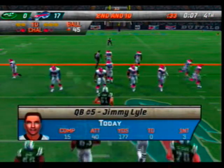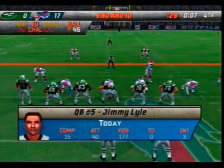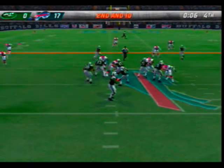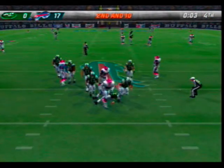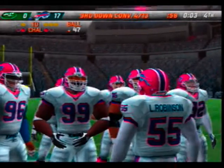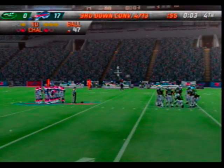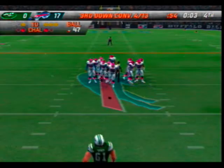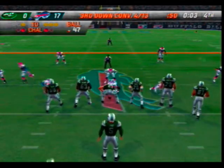Second and 10. Ball on the 45-yard line. Check it. Pumps. Pressure coming. Sack. The big man gets in there for a big sack. He's got a great combination of size and move. Now, he won't be winning any races, but he's good at getting after the quarterback. And let me tell you, you never want him to be the guy falling on top of him.